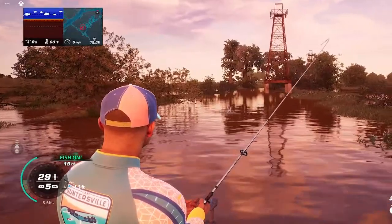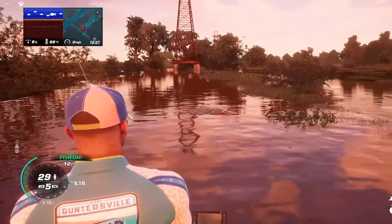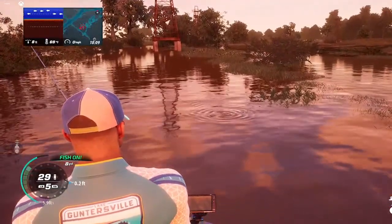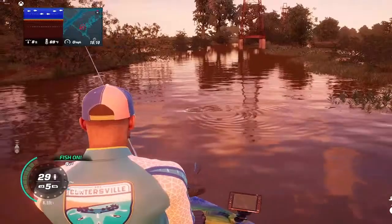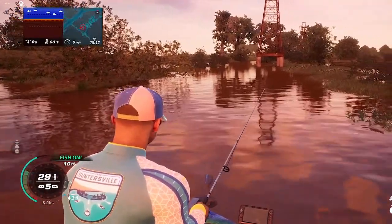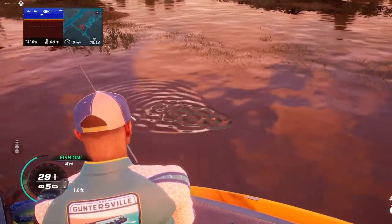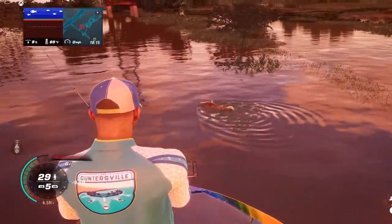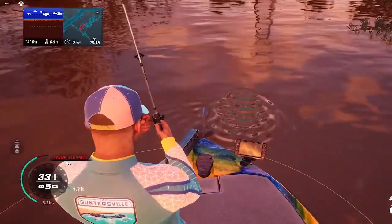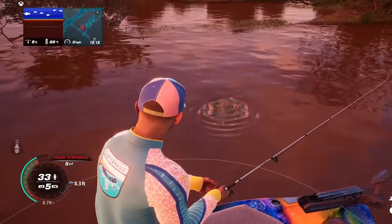Reeling in. Getting to tighten up that old drag. He don't look as big as I originally thought, but he'll do. Good way to start the old fishing boat. Come on, big boy. Get in the boat. He's not nearly as big as I originally thought, but good way to start out. Come on, come on.